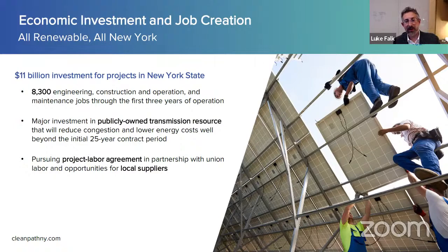So the way that a NYSERDA contract typically works is that if a developer wants to develop a wind farm or a solar farm, they fund the development of the project, they get a contract with NYSERDA to help subsidize the facility and make it economic. At the end of that contract, the developer owns the wind farm outright and can do with it whatever they want.